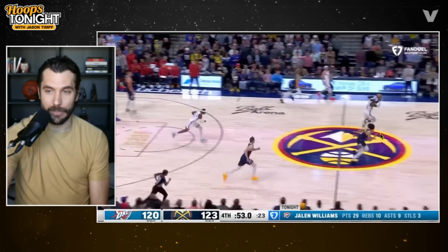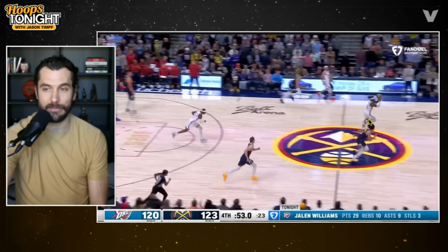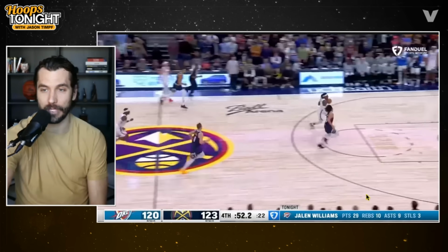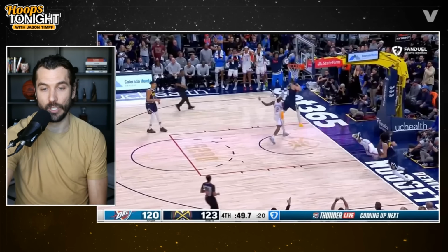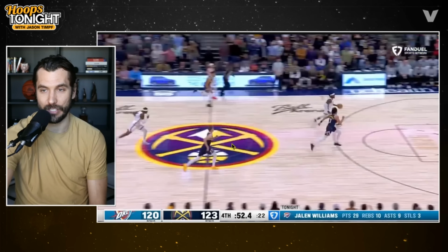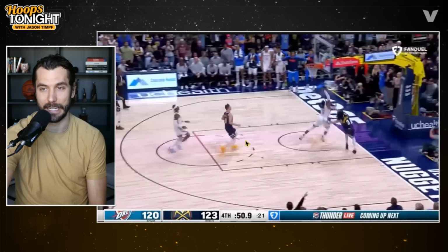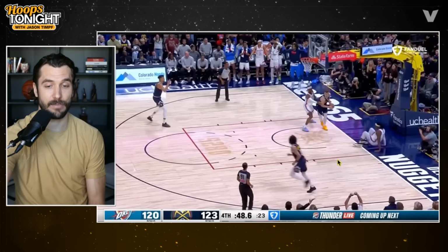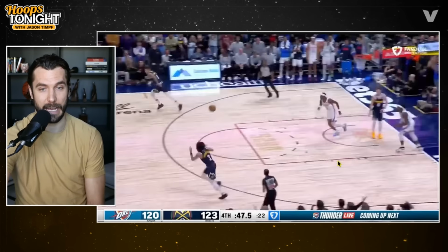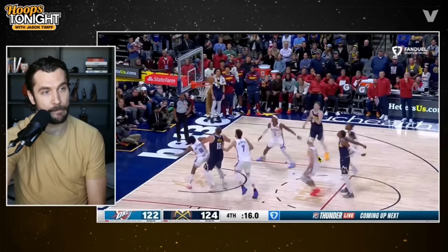Transition defense here from Julian Strawther. It'd be really easy to let Lou Dort go here, but instead he just sprints back and jumps up vertically, and Lou blows a layup. Lou is foolishly going for a foul. He should have just stayed on that left side of the basket and laid it up. Instead, he tries to go for the foul and doesn't get it. But that's the thing. Did his job. Sprinted back, straight verticality, forced a miss, got a huge stop late in this game.